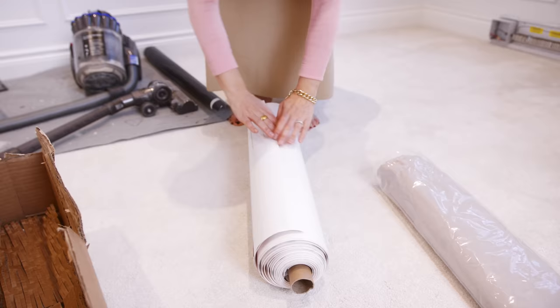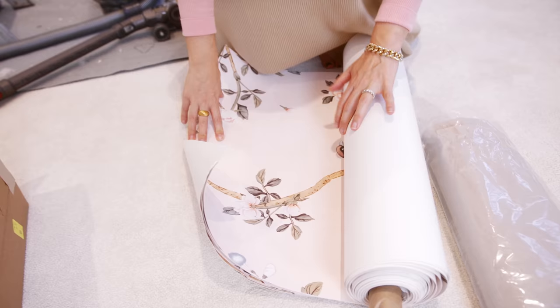Thank God. So the chinoiserie has arrived. This looks so good. By the time this is done today, I'm gonna have a very pink, feminine, girly little baby's room. Who knew that I would go for this much pink? I definitely did not, but I'm kind of loving it.